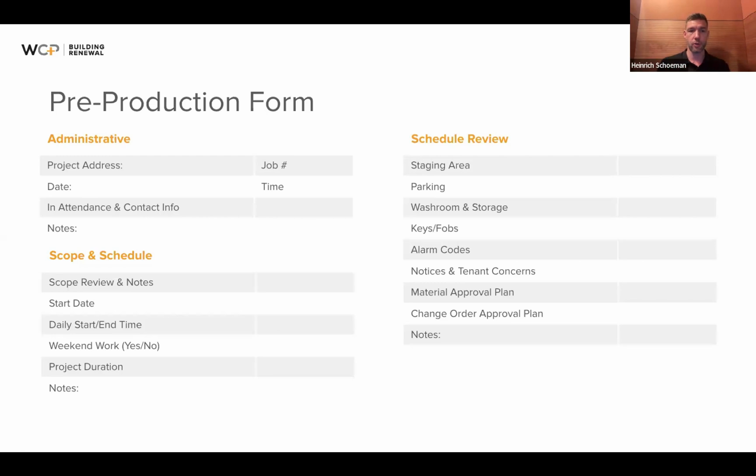But leverage this tool, adapt it, and you can see we've got administrative details in there, scope and schedule details to clarify, right? Project duration notes and so forth. And then scheduling review, going through all sorts of specifics, parking, keys and fobs, alarm codes, etc. Lots of great stuff in there to get clarified to ensure the project is set up for success. Okay, so that's the form, and we'd be remiss if we didn't talk about a pitfall.